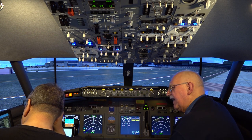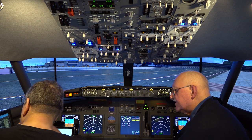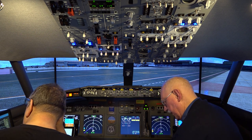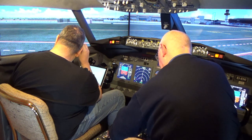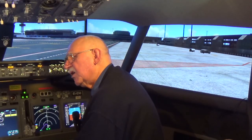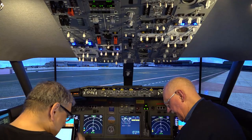I think we need to get our clearance, and the clearance will tell us what runway we're going to be assigned to. Okay. What's the clearance? If it's ground, it's 121.9. And then we need to go to IFR clearance. That's number 2 on the button. So then I push number 2.